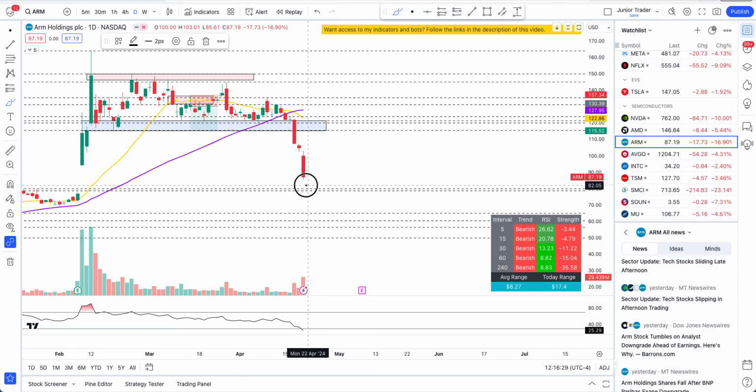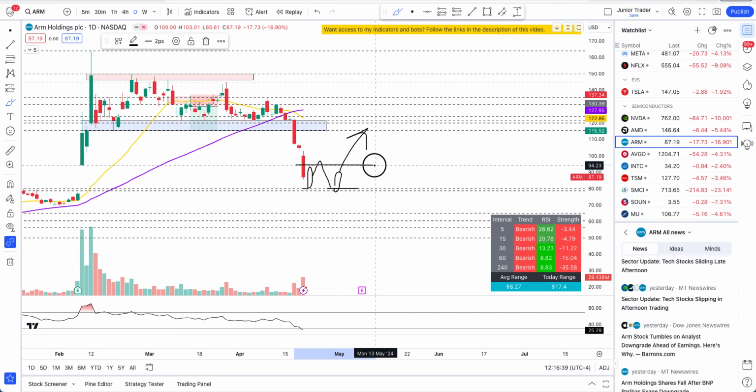That would be a consolidation forming, some green candles coming, things going up, selling off again, retesting $80 again, and finding another green candle and support, and then shooting up with the break of the neckline.